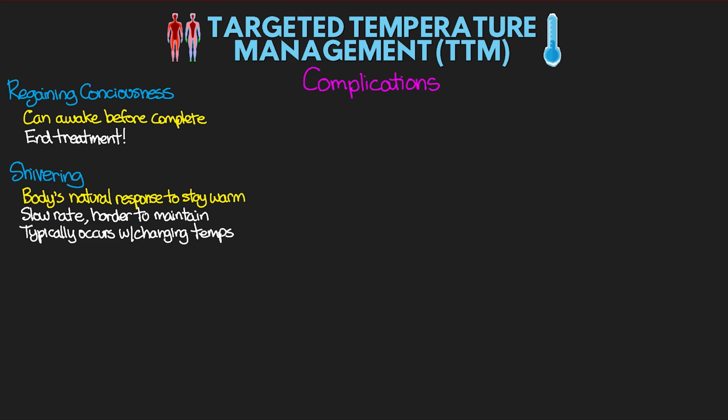Now, typically, shivering occurs during the changing of temperatures, and it does often improve once the targeted temperature is maintained. As for strategies for treating this, we can actually do some cutaneous warming, and this sounds counterproductive, but this really is not going to have a big effect on our patient's core temperature. So here we can wrap their face, hands, and feet with warm blankets.